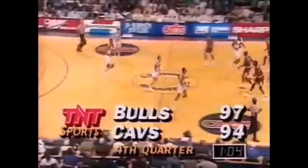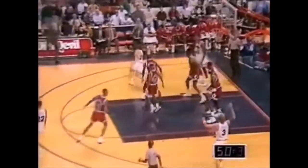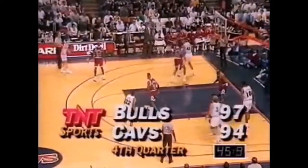What have we talked about? What was going to be the key to the game? Offensive rebounding. Michael Jordan left alone. Mark Price trying to get the foul. Take it to the basket. Hands it off to Williams. It's blocked by Horace Grant. New shot clock. So he will not get the foul against Michael.